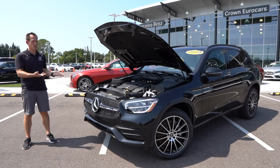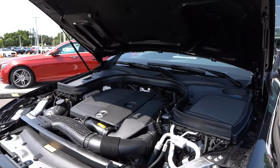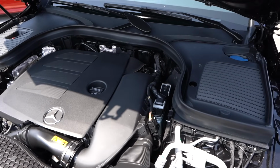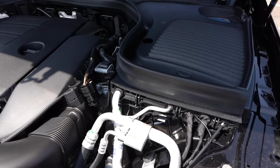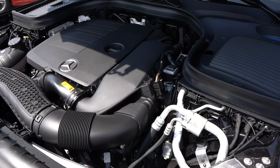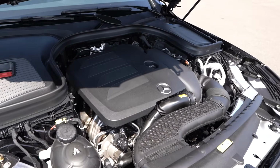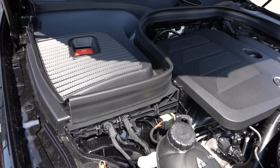All right, guys, we have the hood popped. All new hood on the all new redesigned 2020 GLC 300. What are you looking at underneath all that plastic? Let me tell you, that's a 2-liter inline-4 turbocharged engine, 255 horsepower, 273 pound-feet of torque. Now, if you're complaining about it being an inline-4, the great news is this thing has 14 more horsepower than the outgoing 2019 model. And of course, there is that straight-6 hybrid setup that you can get with it.